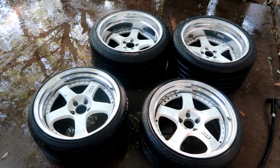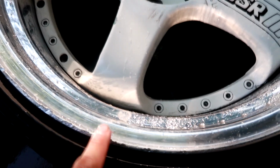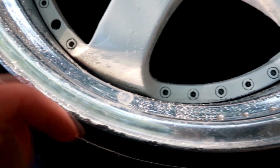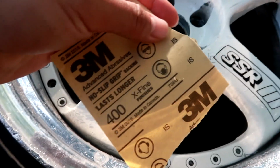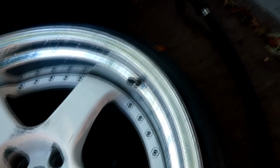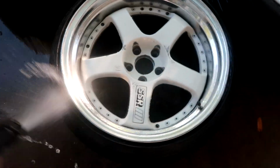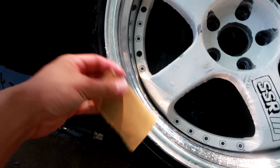Alright, so I'm going to take it wheel by wheel. I'm going to start off with the front since the fronts are a little worse. If you can tell, you can look at the chunks right here. Some parts on the front are pretty bad, so I'm going to start off with 400 grit. With 400 grit sandpaper, all you're doing is using a bit of water. I have my hose out. If you don't, you can just get a bucket of water. Make sure the surface is nice and wet, then wet your sandpaper down as well, and then you can sand it down.